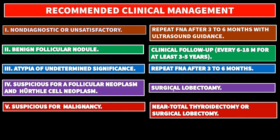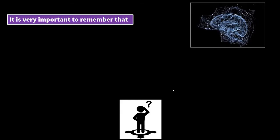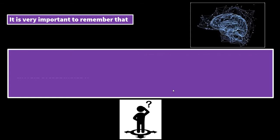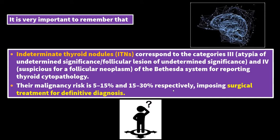Suspicious for malignancy, total thyroidectomy or surgical lobectomy. Malignant, total thyroidectomy. It is very important to remember that indeterminate thyroid nodules correspond to the categories 3, atypia of undetermined significance, follicular lesion of undetermined significance, and category 4, suspicious for a follicular neoplasm of the BETHESDA system for reporting thyroid cytopathology. Their malignancy risk is 5 to 15% and 15 to 30% respectively, imposing surgical treatment for definitive diagnosis.